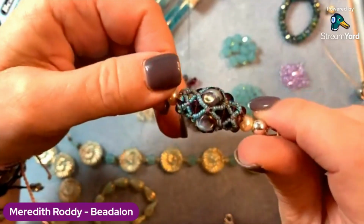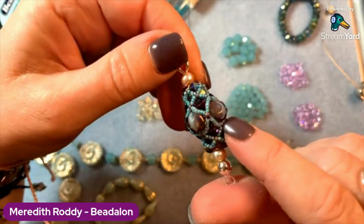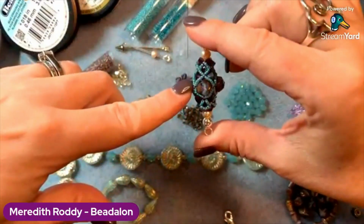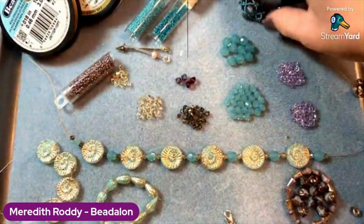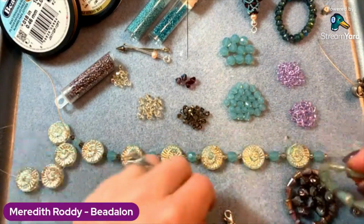So pretty. And I love how you added those unique cut Czech glass beads in there. That's really cool. I love how it all came together. And then I just used some 15-0s and Delicas, which I'm sure Artbeads has more than a lifetime supply of, in all shapes, sizes, and colors to choose from.